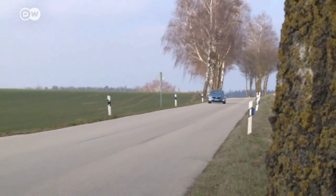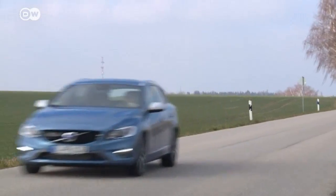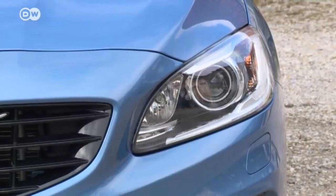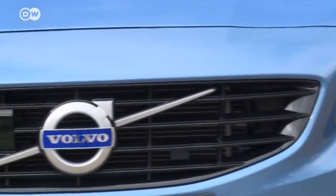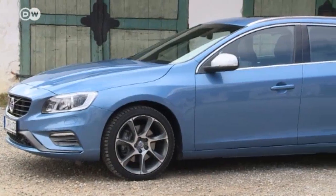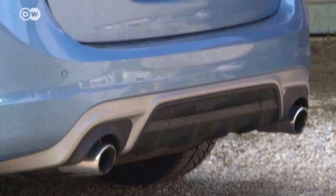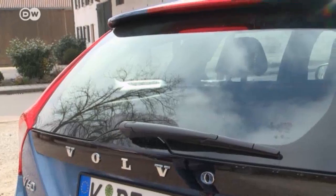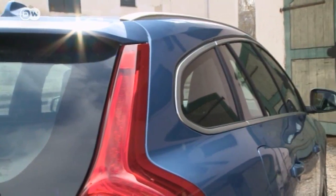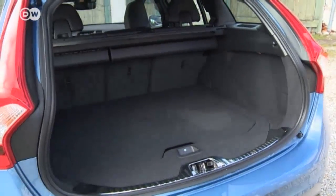So far, aside from the fuel consumption, the V60 T6 is cutting a good figure. The V60's design was reworked in 2014 to keep it in pace with the times. The rising belt line and falling A-line give it a sleek profile and a slender tail. But the smart contours have come at the expense of the cargo volume.